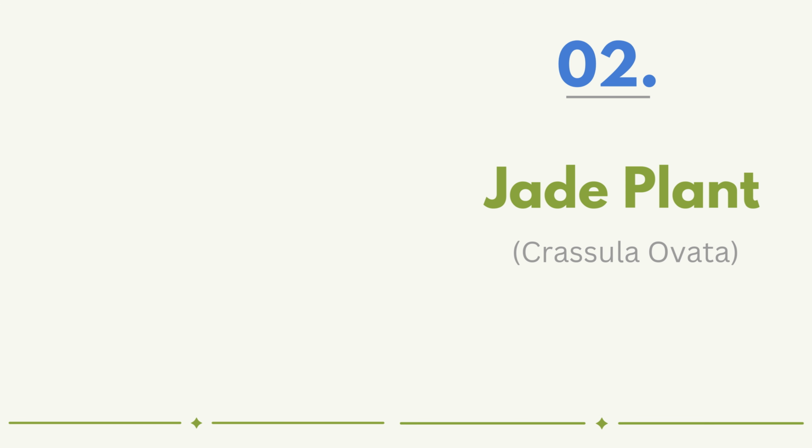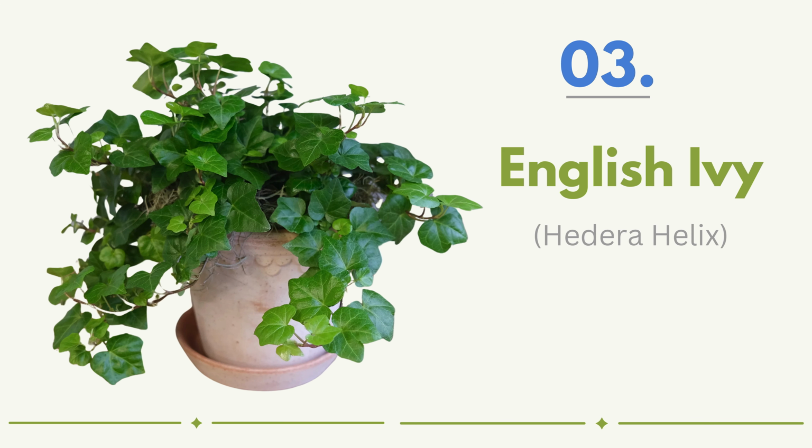English ivy is a total win for anyone on a budget who wants a plant that practically takes care of itself because it grows fast even with minimal sunlight and just occasional watering. It climbs or trails depending on how you place it, so you get a stylish look without spending extra on decor. Research from NASA shows ivy can reduce mold in the air, which is a huge plus for healthier living, especially in older homes or damp rooms.